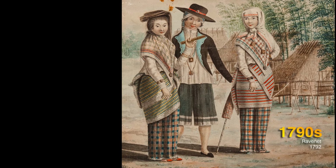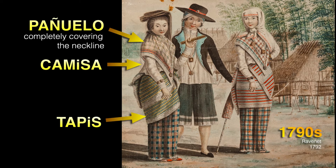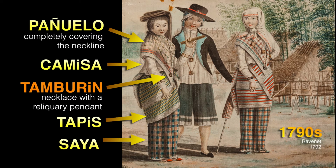By the end of the 1700s, we can already see visual evidence of this Western trend being adopted in the Philippines. In this painting, we see two women wearing the following: a panuelo, or a fichu, completely covering the neckline, a camisa underneath the panuelo, a tapis worn over a saya. We can also see the woman wearing a tambourine, which is a necklace with a pendant.